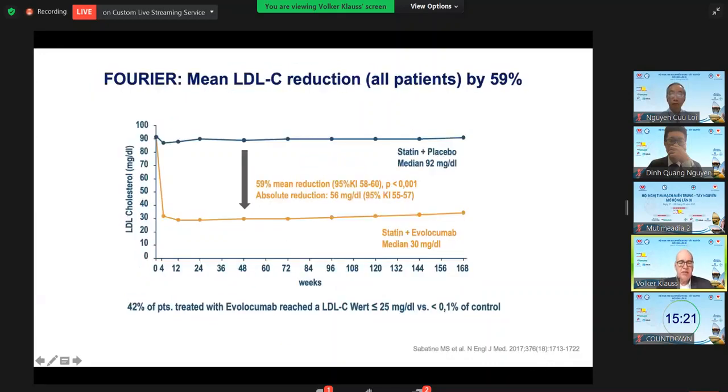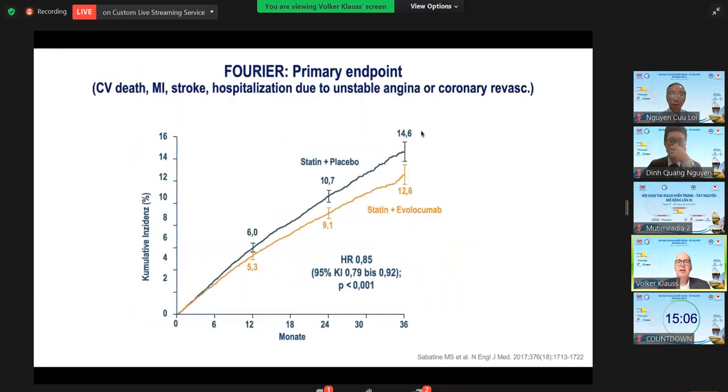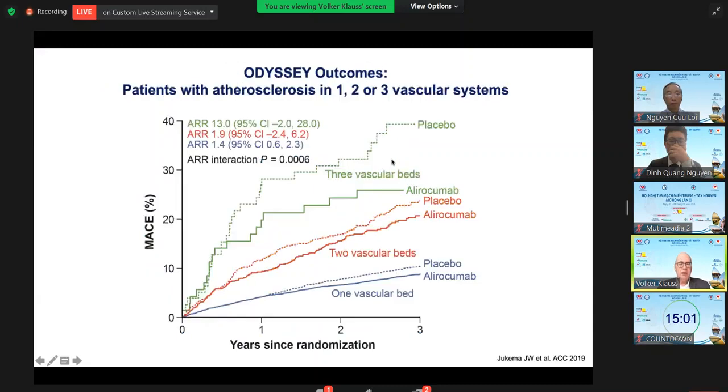There are two landmark studies showing that this worked. The FOURIER trial with evolocumab decreased the mean LDL to 30 milligram per deciliter over a period of about 3 years, leading to a 15% reduction in the primary endpoint. The ODYSSEY OUTCOMES trial with alirocumab showed a marked reduction in cardiovascular events, especially in patients with atherosclerosis in 3 beds. Again, these are the high-risk patients.